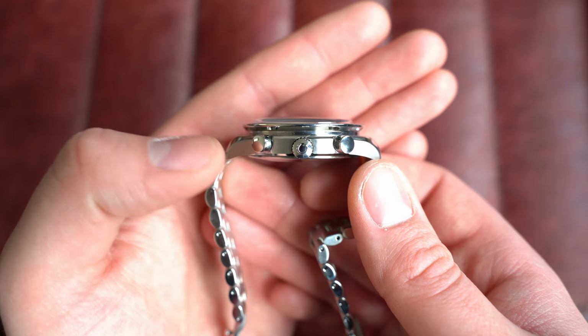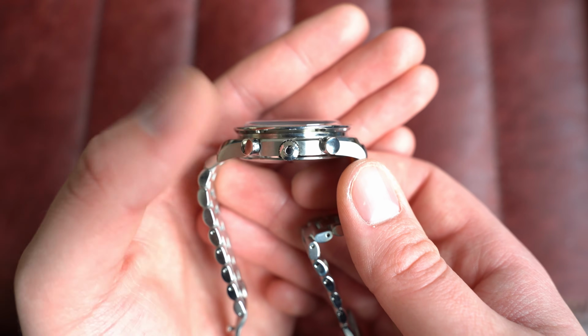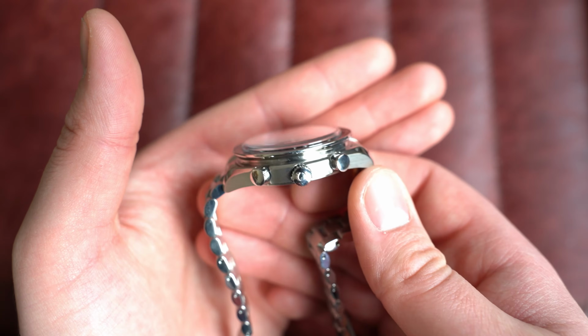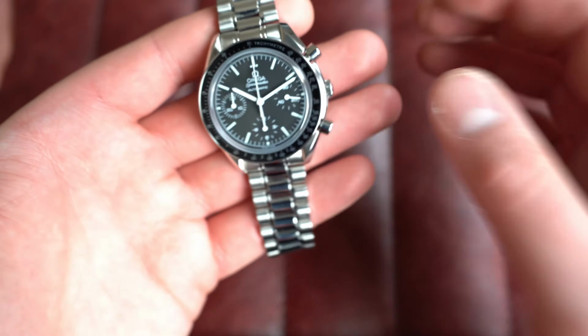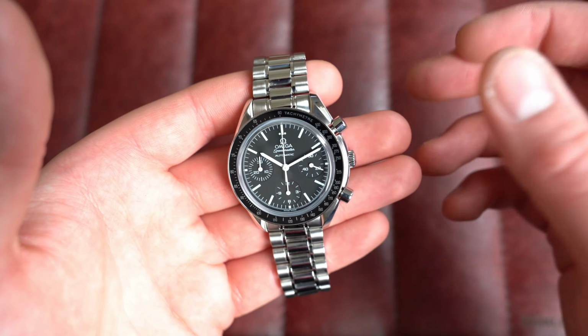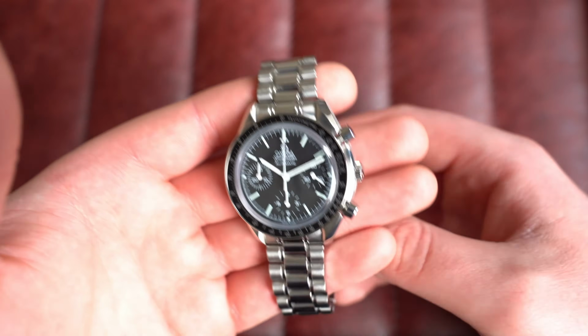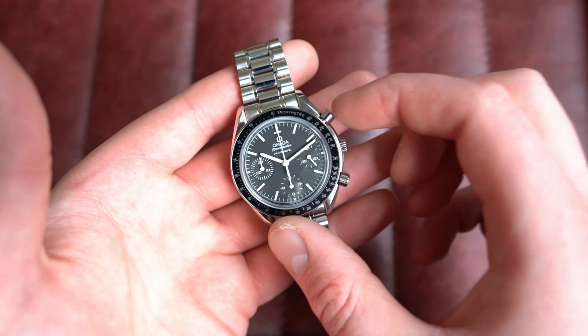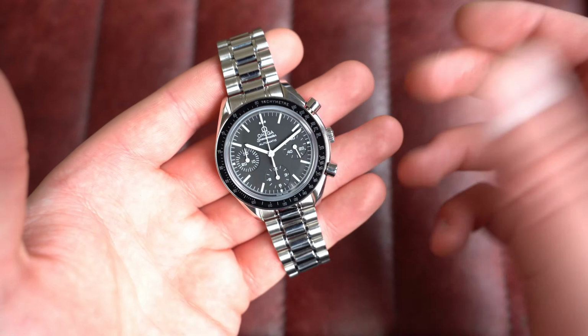So basically, there's two movements essentially inside here operating out of one automatic system. Hopefully that makes sense. It doesn't really affect you in terms of your wearability. It does affect you in terms of your service costs when that time comes, because as I say, there is essentially two movements. That's the only thing to keep in mind with these reduced models, but absolutely gorgeous nonetheless.